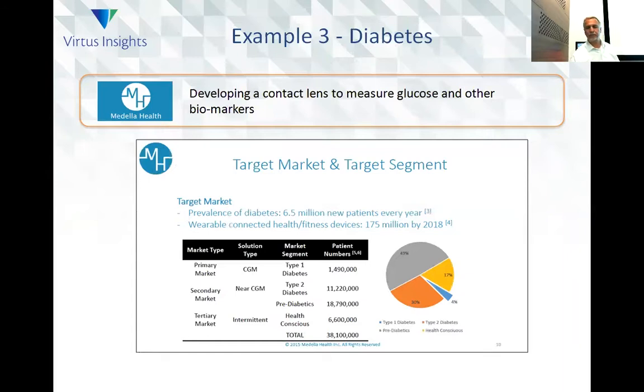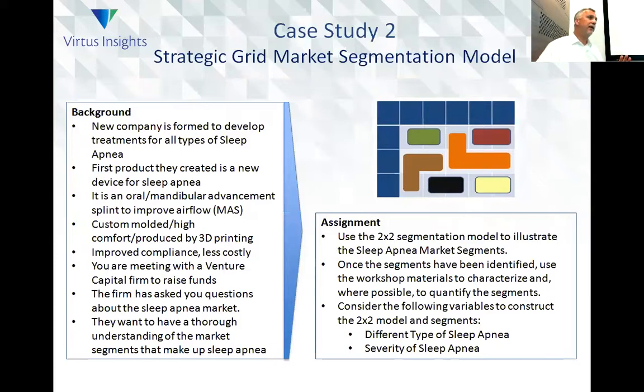Thank you. Okay, so case study 2, we're going to do a market segmentation exercise. This is going to be simple, we have a pre-read for it. You're a new company formed to develop treatments for all types of sleep apnea. Your first product is a device for sleep apnea. It's an oral mandibular advancement splint. We're going to do the advancement splint again. It's custom molded, high comfort, produced by 3D printing. It's low cost to produce. It has improved compliance, and it's less costly.